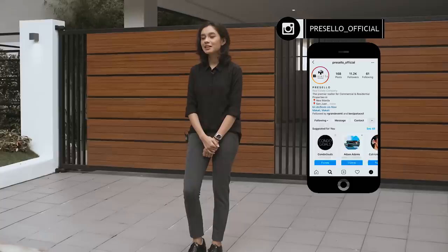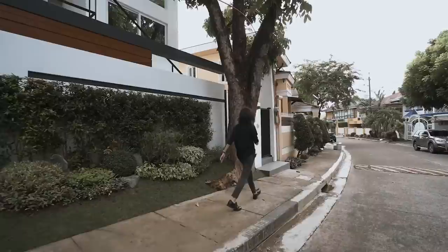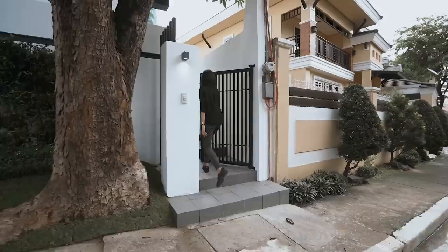My name's Julia, and welcome to another Presello open house tour. So as you can see, the facade is gorgeous. Then let's go through the main entrance for the pedestrian. Of course, you have your main gate for the cars, but we are going to go through this one so you can see what it's like to enter your home.